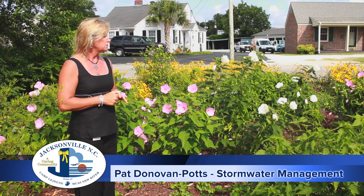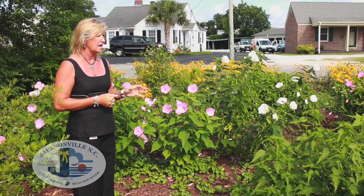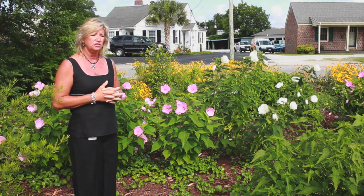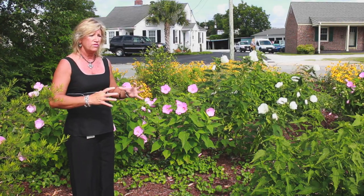Rain gardens will remove stormwater runoff. It can reduce flooding in and around your home or your business. It provides a place for wildlife to come in and continue on. But most importantly, it can beautify your yard very cheaply. It doesn't take a whole lot of plants to put into a rain garden, and they're relatively cheap, and so it can make a very beautiful centerpiece within your yard.